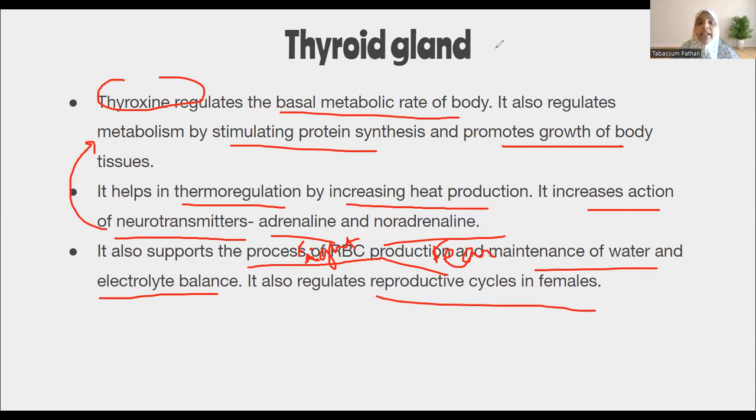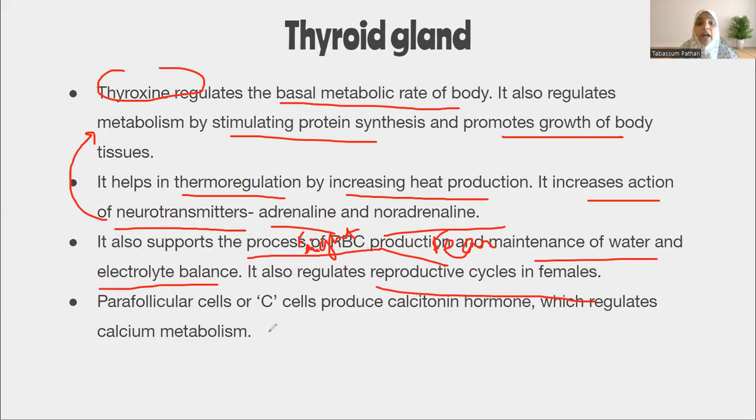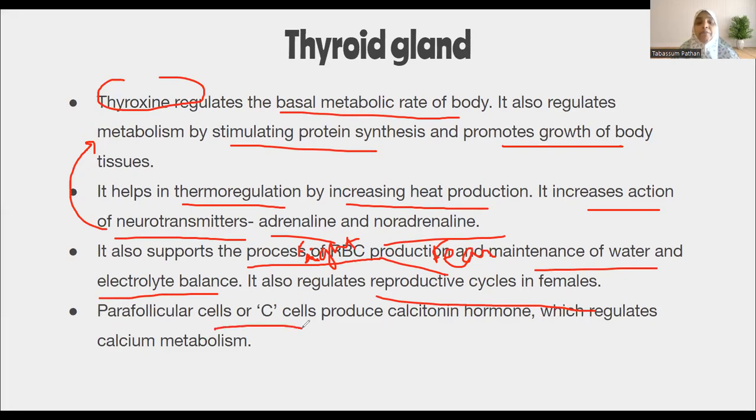So, do you see so many activities, so many functions are covered by the thyroid gland? Also, the calcium level in your blood is maintained by the hormone produced by another part of the thyroid gland, which are your parafollicular cells. This hormone is known as calcitonin. It regulates your calcium metabolism.